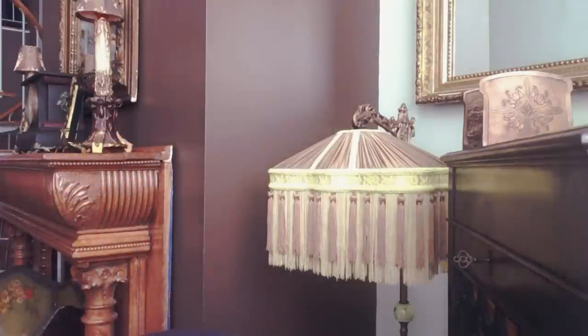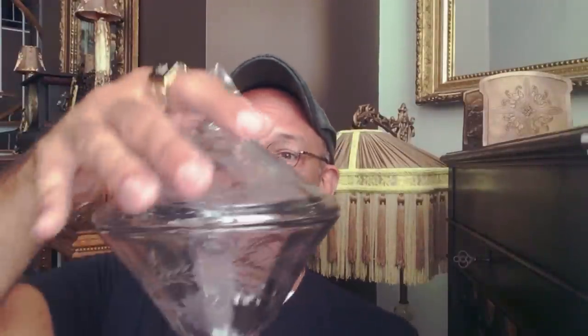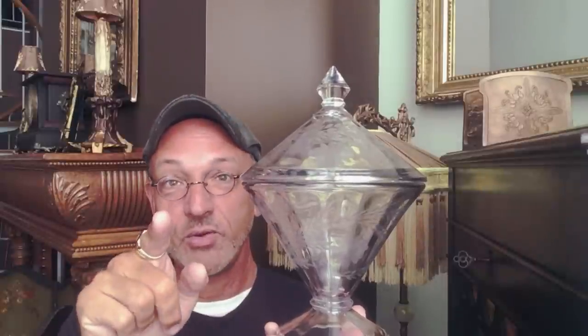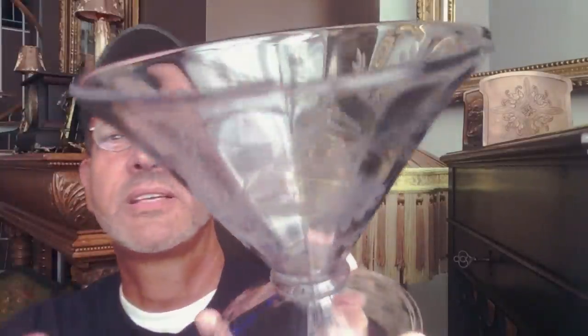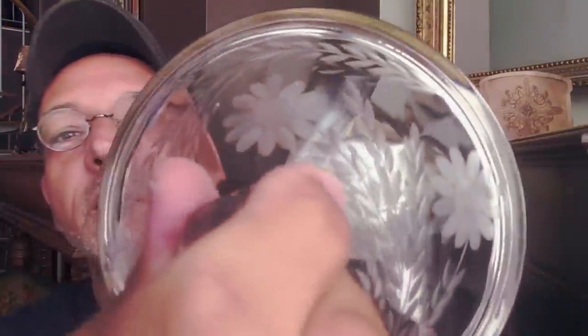A candy box, candy jar. This one is really nice. And it's a nice big one. And it's etched. And you're tired of hearing me say, everybody made them, but you already knew I was gonna say it. Everybody made them. One of the most popular gift items of the 20s and 30s. Beautifully etched. Look at that. See it on the lid?